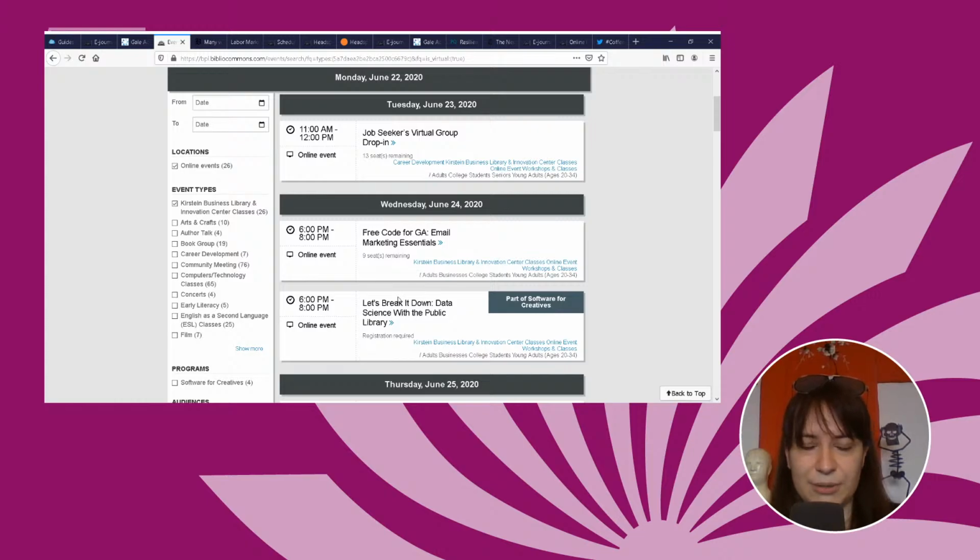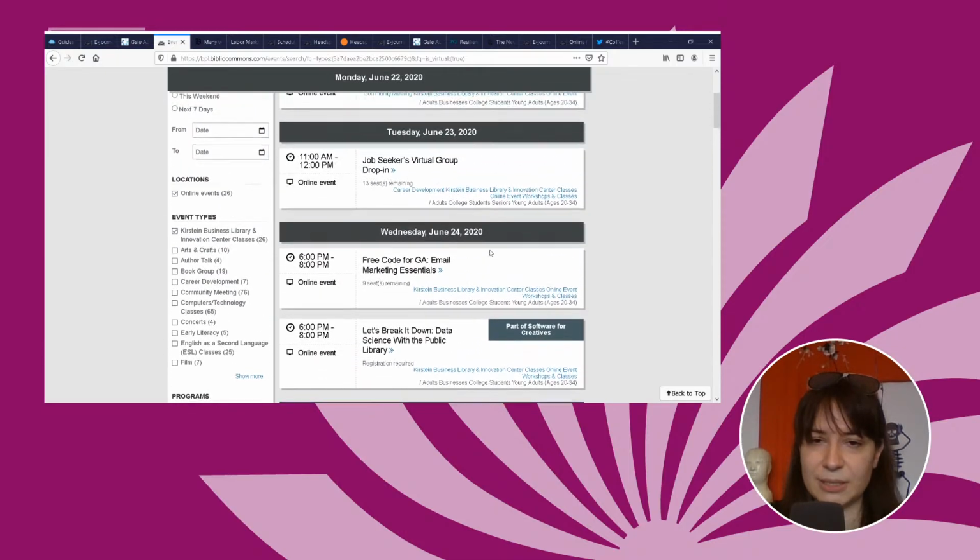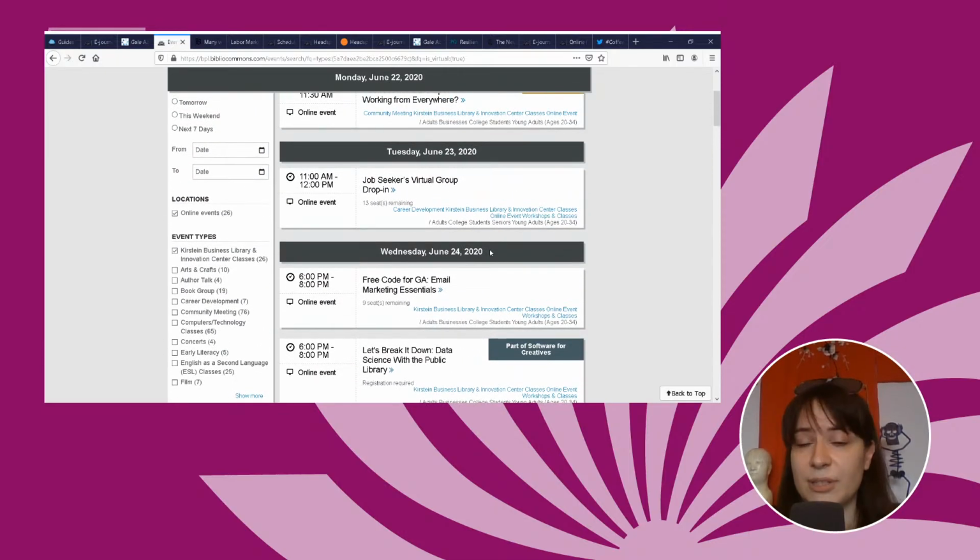The other thing I was going to mention earlier, and I forgot to point out, is we have this nice little relationship with General Assembly. They provide some free classes for us. And also this is a coupon that you can get for one of their actual paid classes. We have a couple right now, one for email marketing essentials, and I believe another for people management skills. There's a limited number of seats for those where you can sign up for a coupon to get a free General Assembly class. This is something that we worked out with General Assembly.